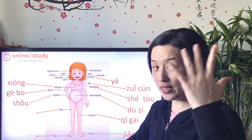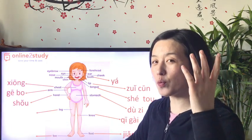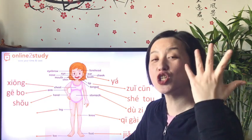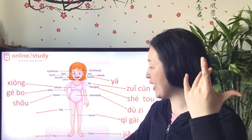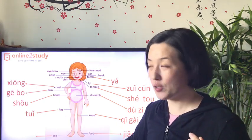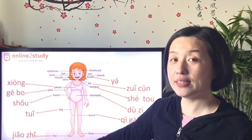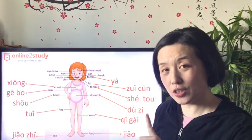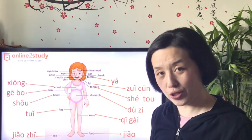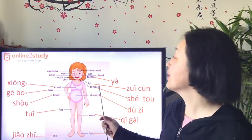We did learn it in the sport video, right? That we use a hand to play basketball. How's the hand? Yes, 手, 手. So what is leg? 腿, 腿. Yes, the toe. 脚趾, 脚趾. Or even the toes, we also say 脚趾. Okay, let me review one more time.